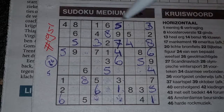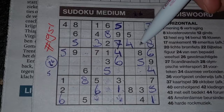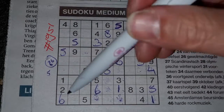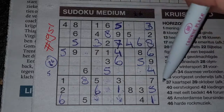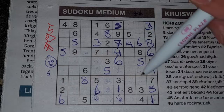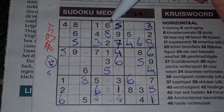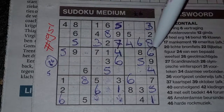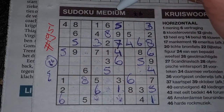6 in this row, 6 in the second row. So in the third row, the only place for a 6 should be there. 6 in the last row, 6 in the row above. So in that row, only 2 places for a 6 should be here or there. We see here 6, no 6 there. 6 should be there. And all the 6s are used, I can see. Yes. Digit number 2.